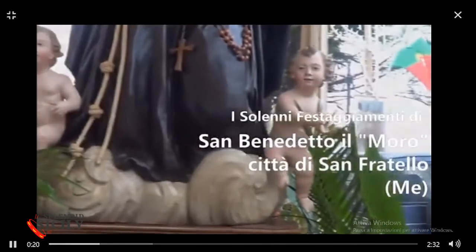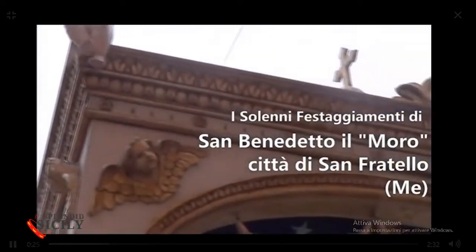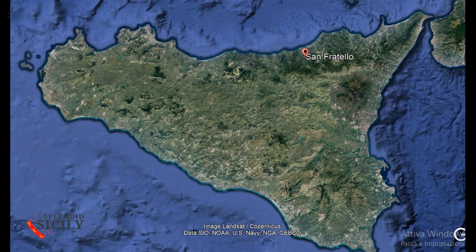And now let's talk about the feast in Sicily, an island where you never miss an opportunity to leave the houses and celebrate something or someone. On September 17, the feast of San Benedetto in the town of San Fratello, between the Nebrodi woods and the Mediterranean Sea as a panorama.